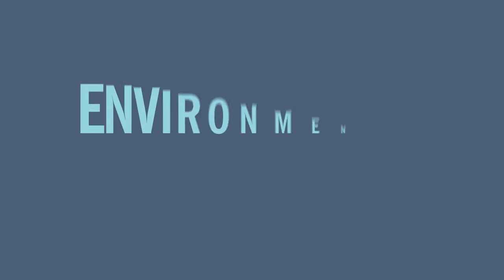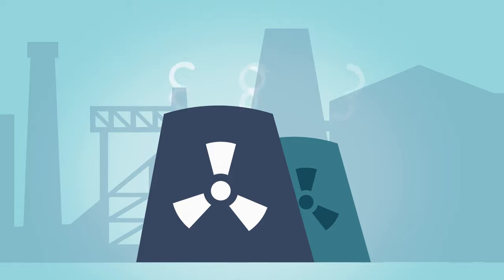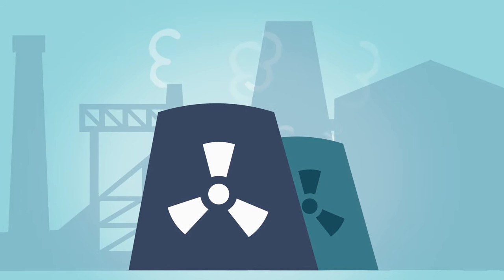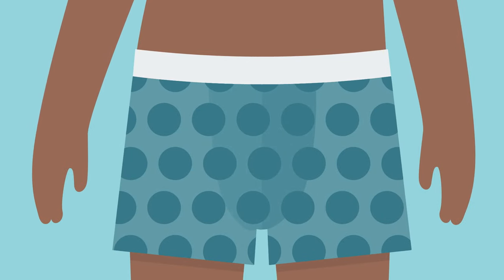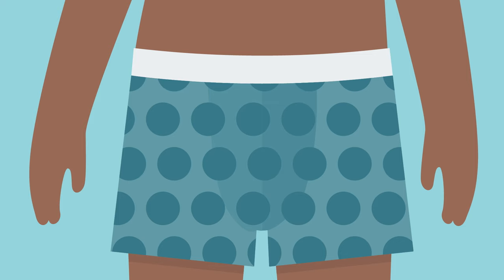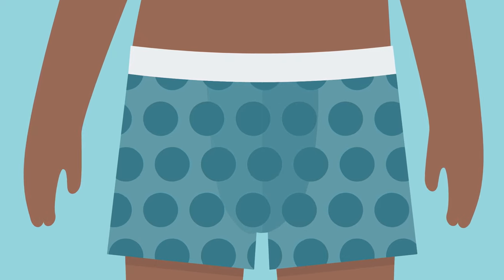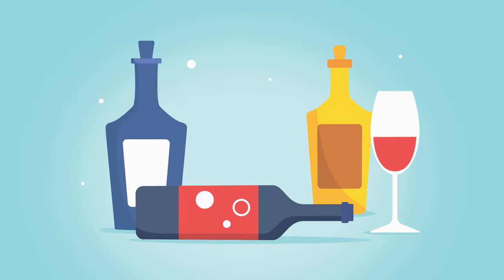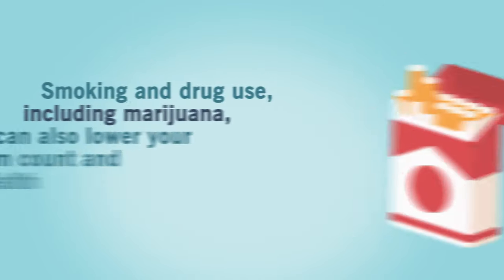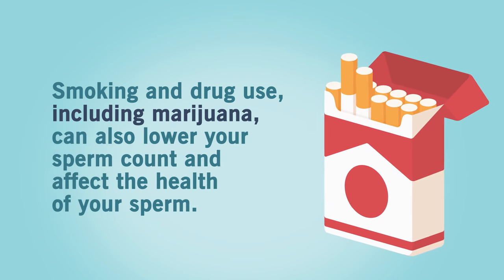Number three, environmental factors. Environmental factors like chemicals, pesticides, radiation, and prolonged exposure to heat can also put undue pressure on your body's ability to produce healthy sperm. In some cases, these have a direct effect on the number of sperm produced, or it can cause your sperm to be malformed. Alcohol can lower your testosterone levels, cause erectile dysfunction, and lower your sperm production. Smoking and drug use, including marijuana, can also lower your sperm count and affect the health of your sperm.